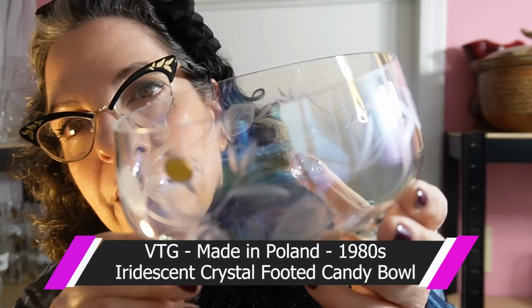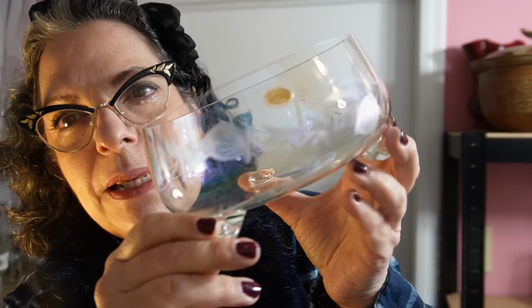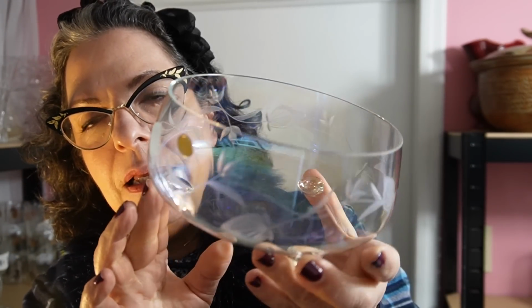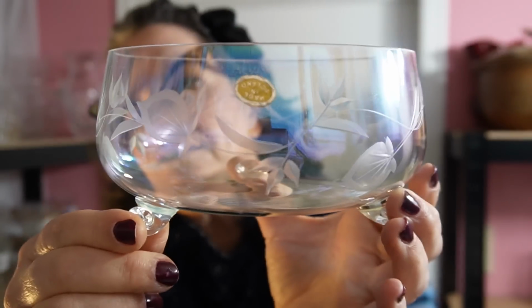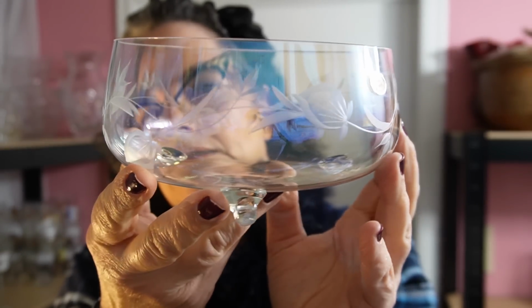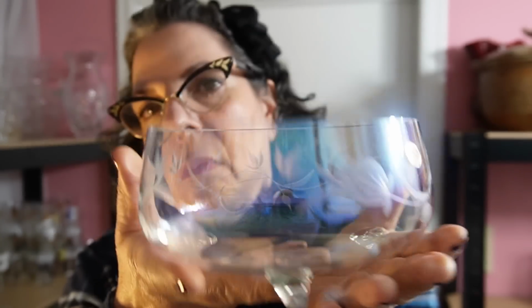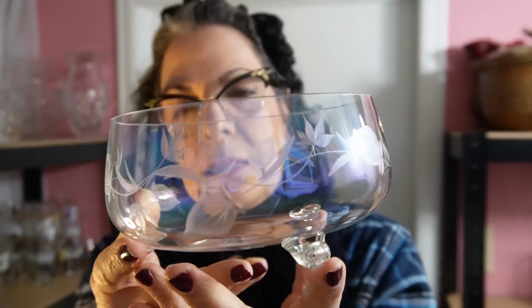Look at that. It's got the rainbow on it. So depending on how the light hits it, it's either going to be purple or blue or green. Can you see the iridescence on it? I'm not sure if my camera is capturing it properly. It's having a hard time focusing because it's transparent and you can see me behind it. So it has etched flowers. You see the little made in Poland, okay? I don't think this thing weighs more than 8 ounces, if even that. It's amazing. It is so delicate.